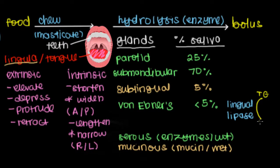And these triglycerides are broken down into free fatty acids, as well as diglycerides or monoglycerides. So I'll just write DG and MG for diglyceride and monoglyceride. And so that's what von Ebner's does, and that's why that's unique.